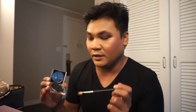I can be a little more carefree with it, whereas the one in the Soft Glam palette, I do have to be very careful and precise, and I'm not in that kind of mood today, so I'm just gonna go ahead, take the same brush. If you'd like, you could take a smaller pencil brush, which I do sometimes, but I kind of want to blend in the look a little more.